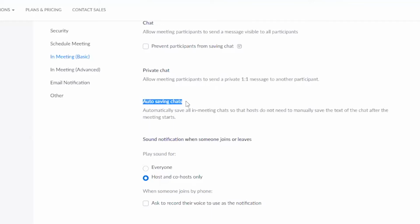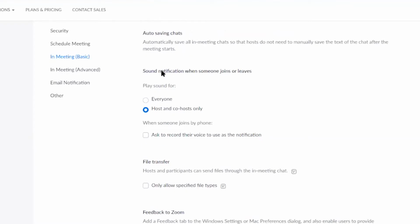You can also have Zoom automatically save chats for every meeting that you hold, and you can turn this on and off if you want. For sound notifications when someone joins or leaves, I like for the host and co-host only to know. Those chimes are really annoying and they can be disruptive to people, but I feel like the host and the co-host can deal with it, and we can handle it. I like to leave that on for host and co-host only.